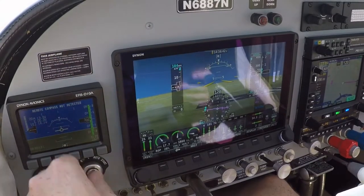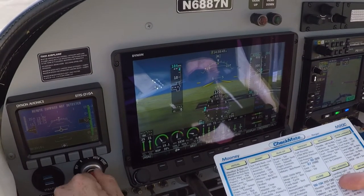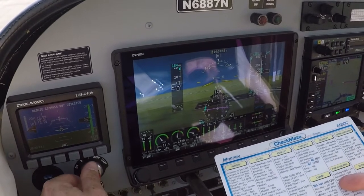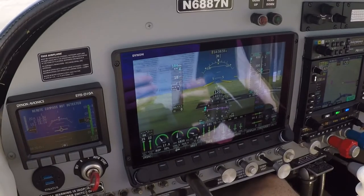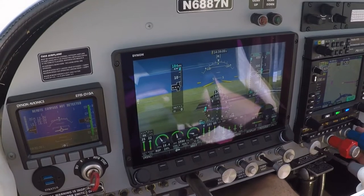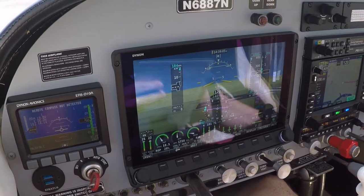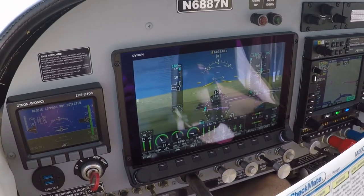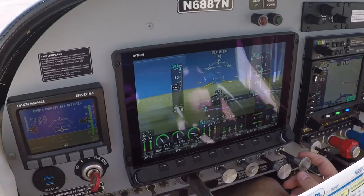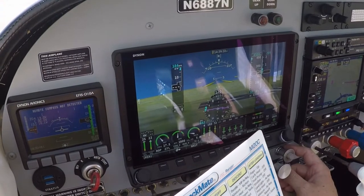close enough. Okay, left mag check. Nice drop, back to both. Right mag check. Nice drop. Low roughness, back to both. Okay, back at just about 1900. I'm gonna cycle the prop. No pressure drop. And no oil on the windshield, so that's good. I'm gonna do a speed test. 0.5 RPM drop, that's perfect actually. No oil pressure, fuel pressure on the green.